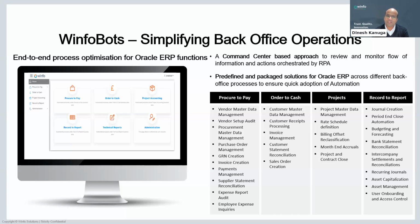For each of the processes you saw on the previous slide, based on our experience of working across different industries and geographies, we have tried to define the processes and we have pre-built automations. What it means for organizations is that you can quickly jumpstart your automation journey by plugging in these offerings. It is more of a configuration rather than a customization.